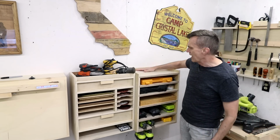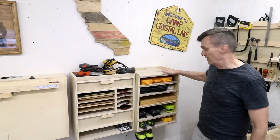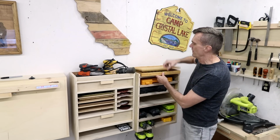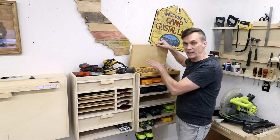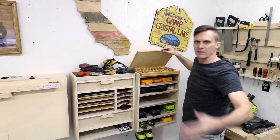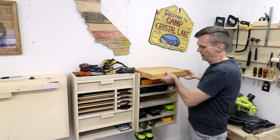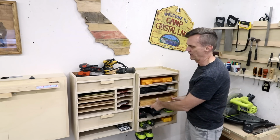I've kept this top part empty because I like to pull out my drawer of drill bits and look through what I want here rather than having to take this over to wherever I'm working. I can get out the drill bit, put it on, and then I can just slide this back into position.